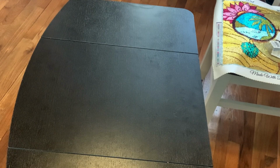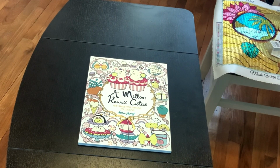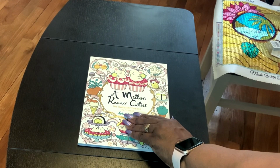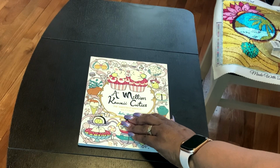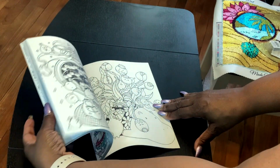Okay, then I got, here we go, A Million Kawaii Cuties. And I'm going to tell you, I can't remember where I got this. I want to think that I got it from Book Depot. I'm not sure. Probably not. Sorry. But you guys know you can see it on Amazon or anything like that. I have a few of her books, but I think this is the latest one. I could be wrong. Correct me if I'm wrong.